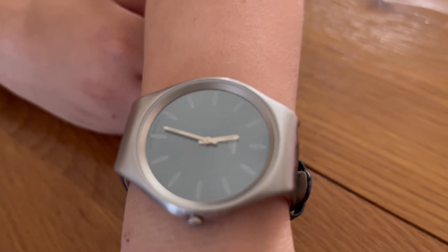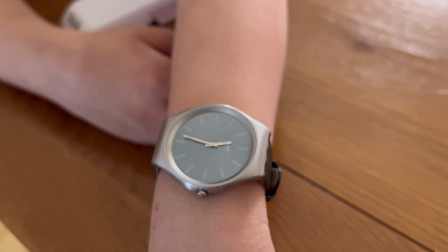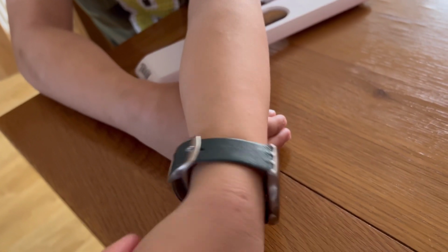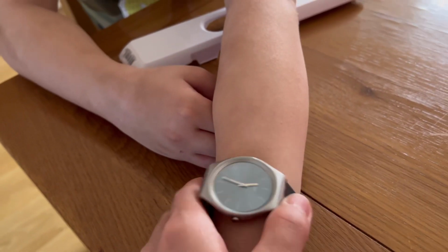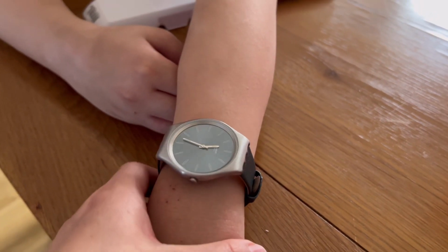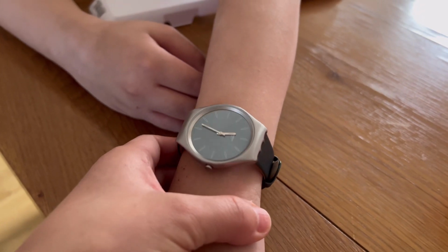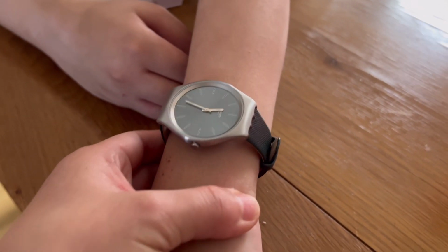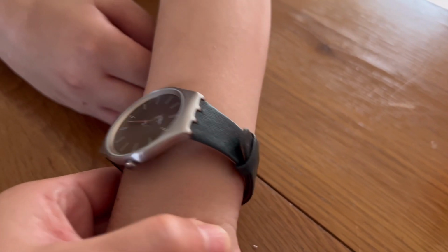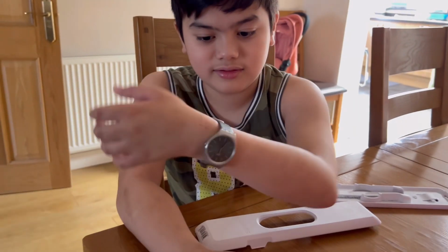So, it doesn't have the date. It's just a very basic, simple watch. But at the same time, you liked it. And it's a perfect fit for you. That's the main thing. We had a little bit of talking before actually purchasing this, because there are still a lot of nice and good-looking watches, but I would like Thomas to be happy, so we get what he chose. Are you happy? Yeah, very happy.